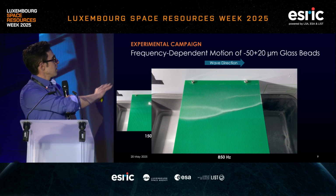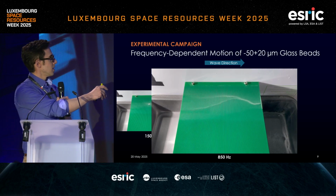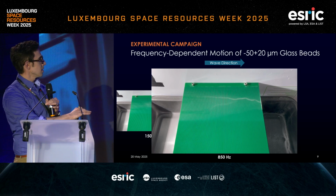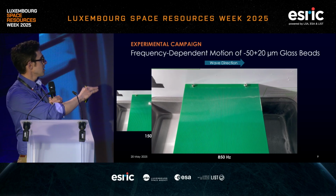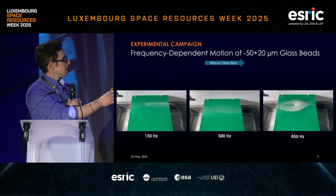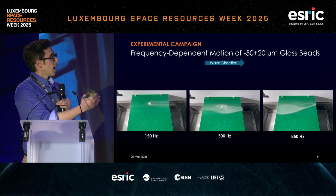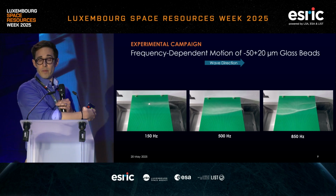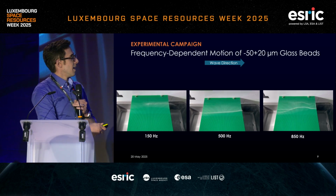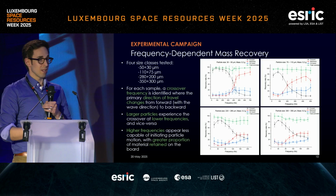You can see here, as we increase the frequency, we have totally different particle behavior. Once this video ends, you can see all of them simultaneously. At the lower frequencies, the particles travel with the wave towards one side. At the median frequency, we have particles that are moving in both directions. And at the higher frequency, the particles primarily start moving backwards against the wave direction. This is what we were really taking advantage of when we start thinking about particle size classification.